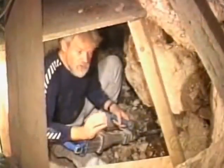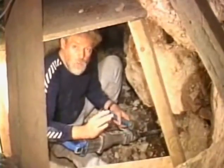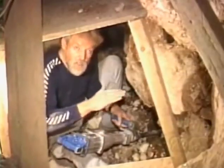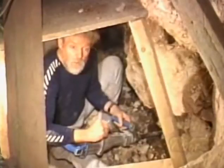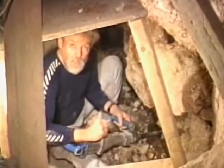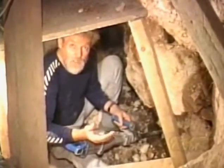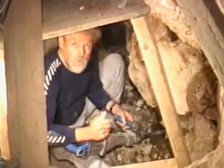Now, if it were just simply getting into the chamber, we could do that. But once we get in there, we have to have the ability to get all of those things out of that chamber and safely to the surface. So it's not like just treasure hunting, where you go in and get whatever is there and take it out. We have to consider taking care of the objects that are beyond this wall.